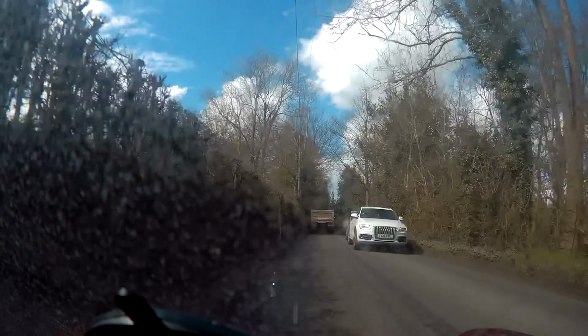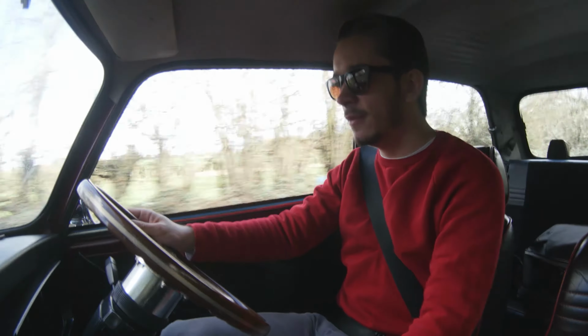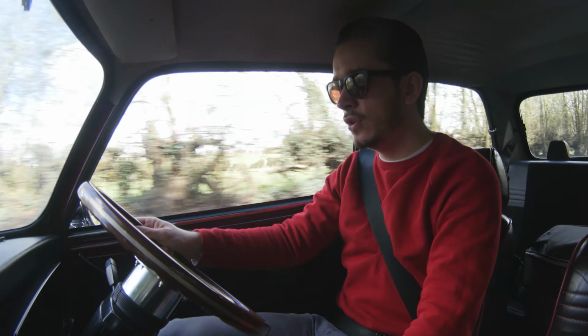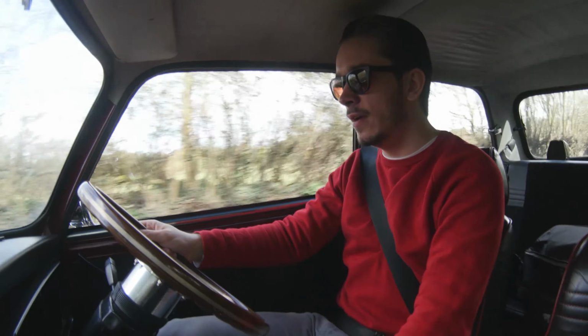Just about. I've only filled it up twice since I bought it, mainly because I wasn't driving it, but it's very fuel efficient. That's about 40 miles to the gallon, about 200 miles on a tank, if you bootle around. It'll probably drop a little bit lower. But overall, I'm really pleased with it.